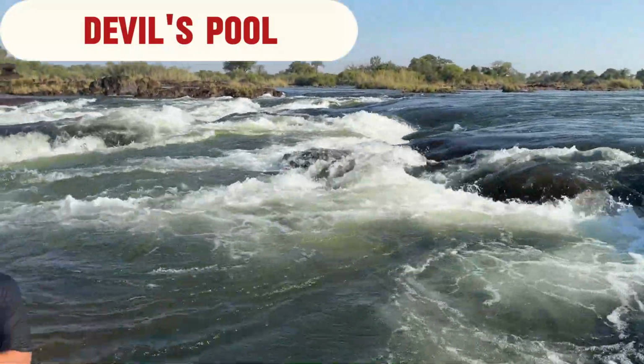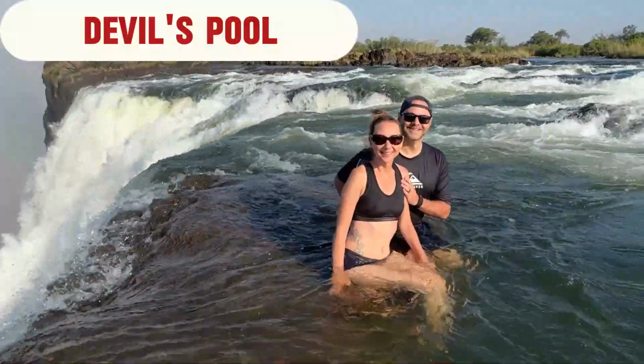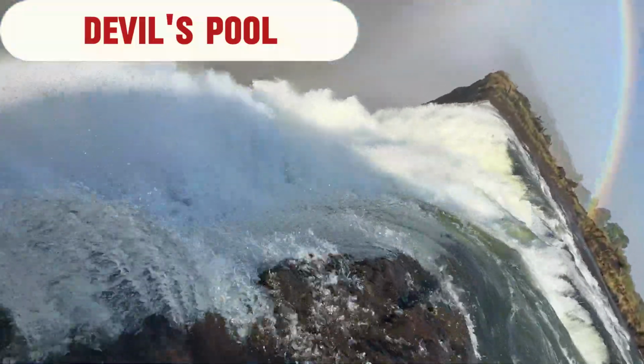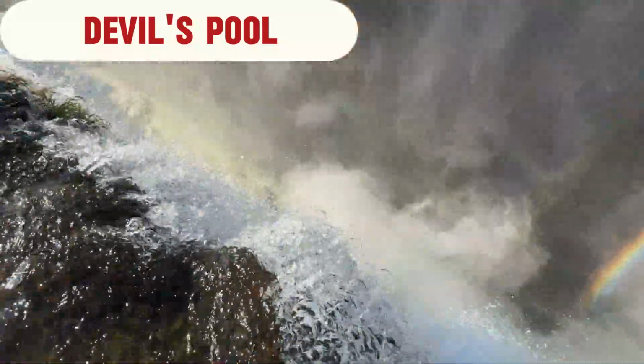Finally, the most iconic experience at Victoria Falls, Devil's Pool. You may have seen photos of crazy tourists dangling over the edge of these impressive cliffs online. Well, that could be you. Trust me, you don't want to skip this experience. The entirety of our Victoria Falls visit was planned around making sure we didn't miss this opportunity.